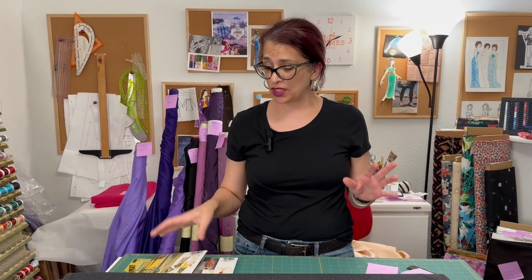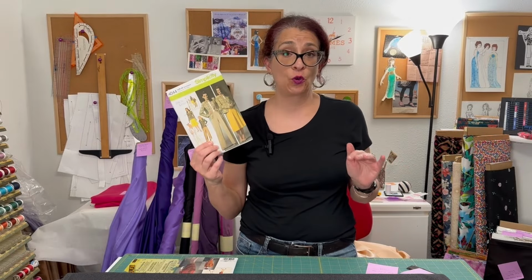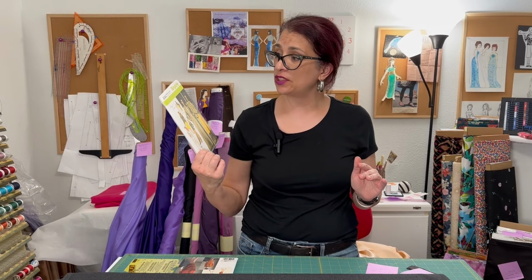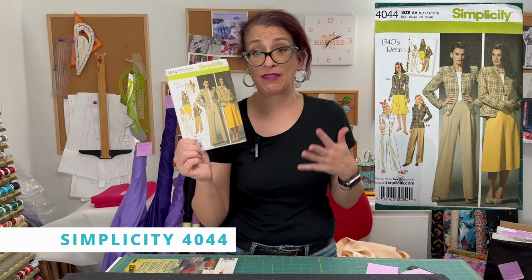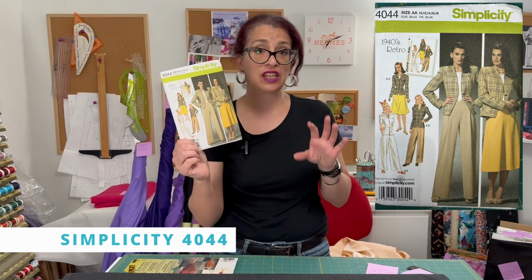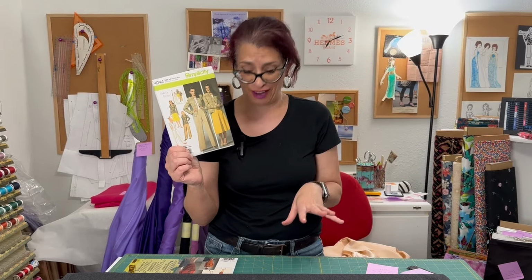When thinking about suits, I remember that I had some patterns. They are vintage retro reprints. This is a 1940s suit. This is Simplicity 4044. I don't know if this is still in print or not, but I've had it for a while. I like the style, and I think it would work well in either of these fabrics.